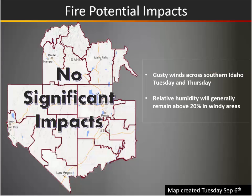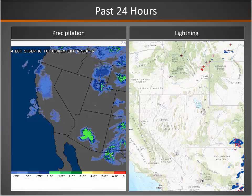Due to our cooler, wetter weather recently, we have no significant impacts to speak of over the next couple of days. We'll look at precipitation over the past 24 hours. We had some wetting rains across parts of the Wasatch Range and into parts of eastern Idaho. The bright green you see is over an inch of rain locally. The darker blue shade is about a ½ inch to 3/4 of an inch.